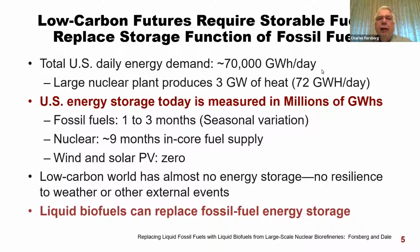Impressive number. For fossil fuels, we typically have a 1 to 3 month supply, primarily dependent upon the season of the year. Nuclear has about a 9-month inventory of nuclear fuel in a typical reactor core. Wind and solar PV have 0 storage. Now, the problem this raises is as follows. A low carbon world has almost no energy storage, no resilience to weather or other external events. And thus, there's a strong incentive to use liquid biofuels that can replace fossil fuel energy storage on a very large scale.